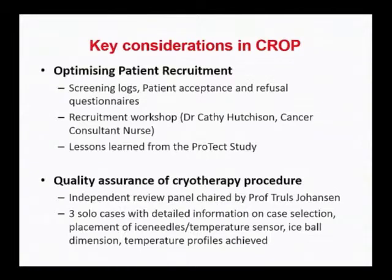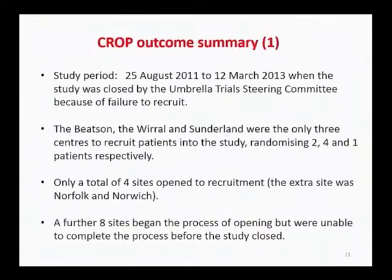The two issues about this study: can we randomize? Can we convince patients to accept this study, between effectively a palliation treatment and an intervention treatment? The other is, can we assure ourselves, let alone patients, of the quality of the treatments carried out? And we spent a lot of effort on this. In short, we have quality assurance procedures with an independent panel chaired by Professor Johansen in Norway. We also have various questionnaires to understand patients' thinking, whether they accept or decline, and workshops to achieve that crucial equipoise from ourselves when we talk to patients.